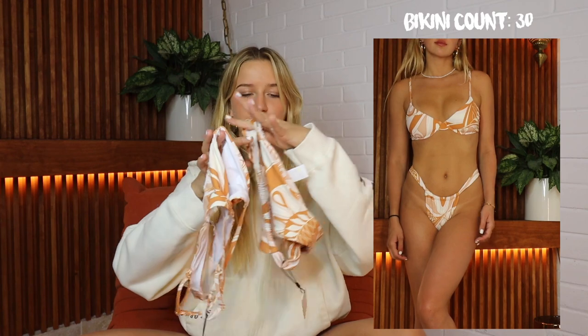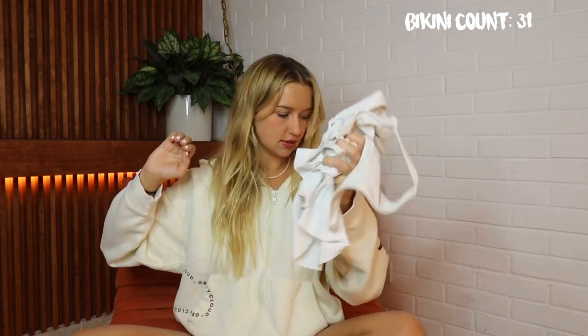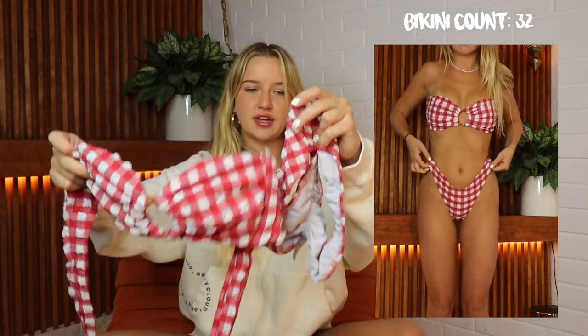Here is another one of the suits that they just sent me. I am absolutely just loving it. So this suit doesn't actually go together. The top's from L Space, but I pair it with these Monse bottoms. I am obsessed. I believe this is the last of my Monse for this haul, but I definitely have more. Beautiful strapless, and these bottoms are just so cute.